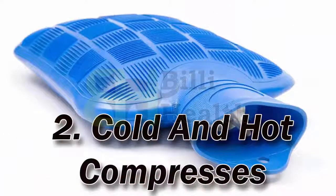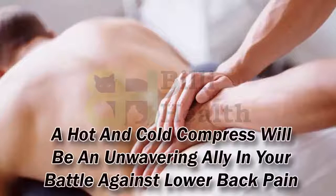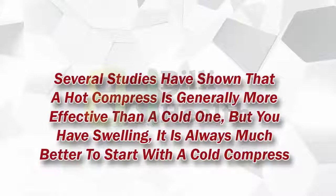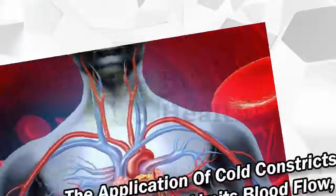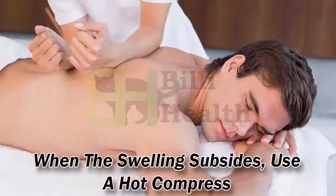2. Cold and hot compresses. A hot and cold compress will be an unwavering ally in your battle against lower back pain. Several studies have shown that a hot compress is generally more effective than a cold one, but if you have swelling, it is always much better to start with a cold compress. The application of cold constricts the blood vessels, limits blood flow, and thereby reduces swelling. When the swelling subsides, use a hot compress.